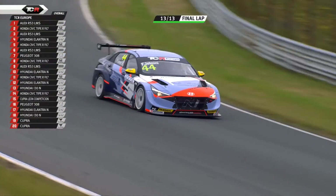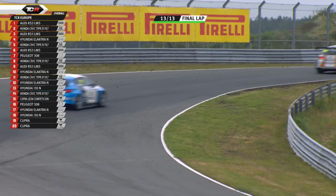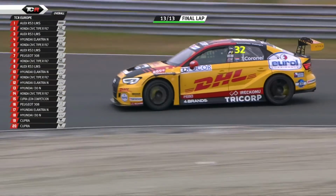And even if they are at the tail of our field with just Gustav Birch behind, they're still at it, and they are both under investigation for whatever they did at some point in the early part of the race. They do love their racing.